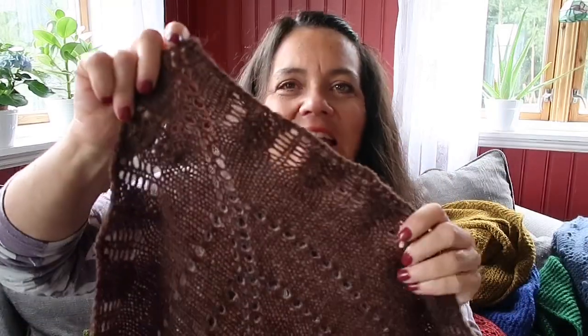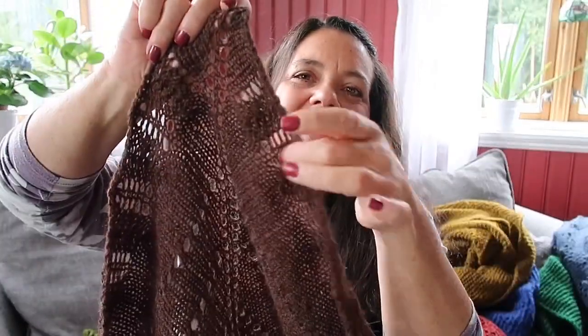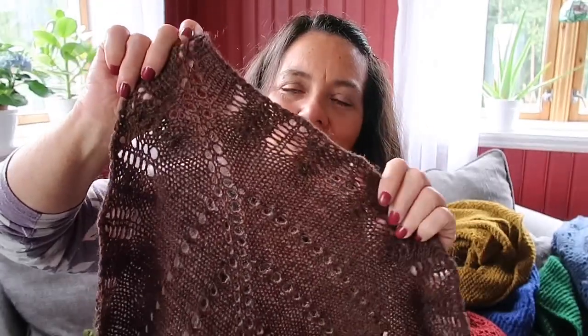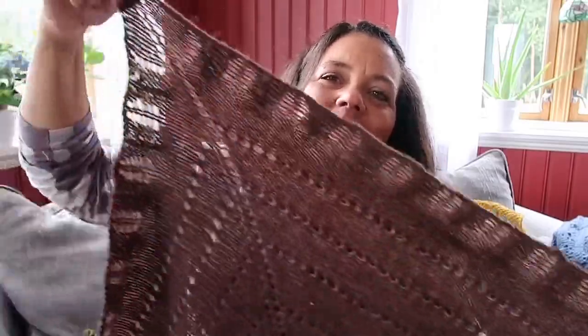It is designed to reflect the dappled sunlight of spring and summer, so that the sunshine really shines through it. And then it has this beautiful edging that I created that reflects the pine cones and the bark on the birch trees. So the last time, just after I visited with you, I released this design.